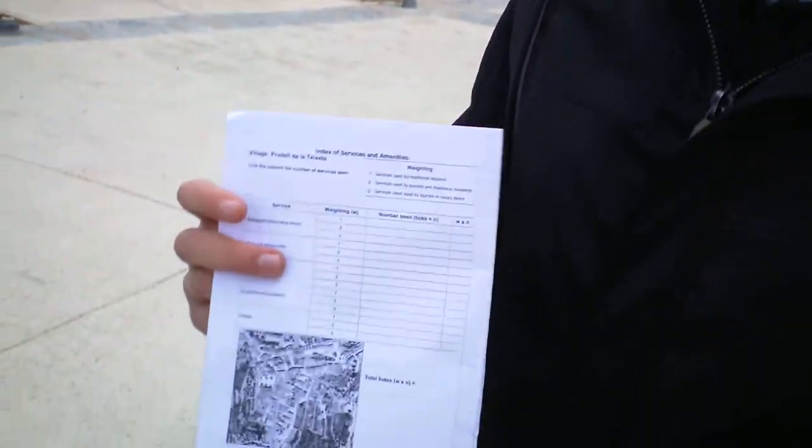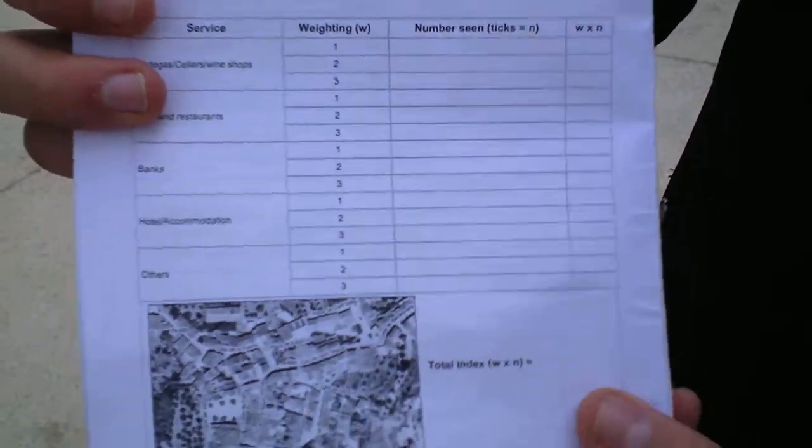Lastly, this is another survey, and what we do is, as we go through this town or village, we take a look at bodegas, bars and restaurants, banks, etc., and we assume by its image if it's for traditional residents, or for tourism, or for both tourism and traditional residents.